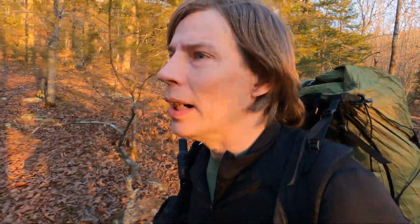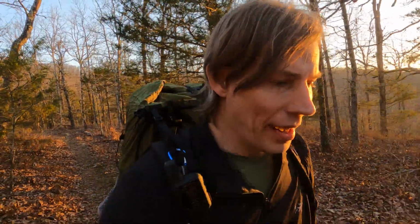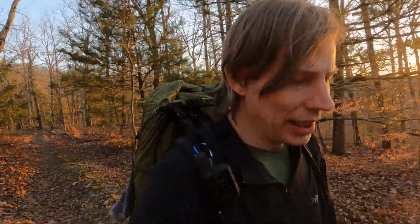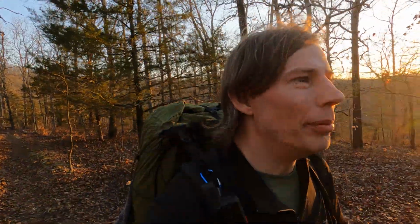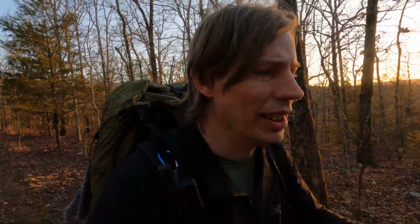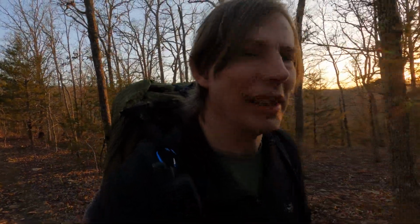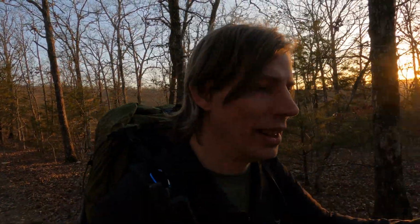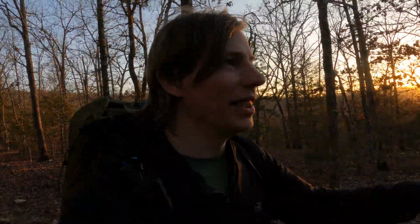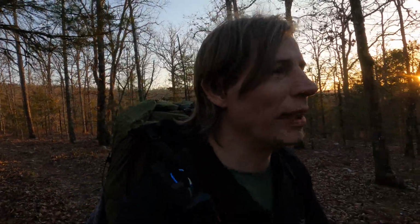So I think I got a few more miles left in me, especially after dinner. That was really good. I think I got about another hour of daylight. Up ahead, I got about a mile of downhill. There's about a half mile of downhill, but then I think I can find a good camp spot next to the river. I'm going to be going downhill down to the Buffalo River, and then maybe I can find a good spot down there.